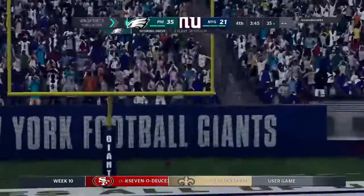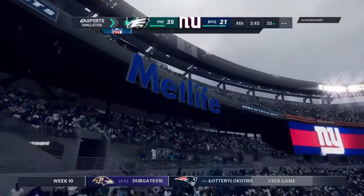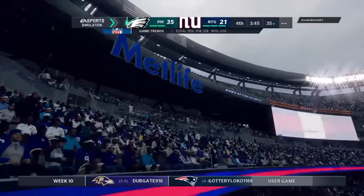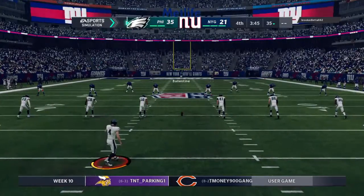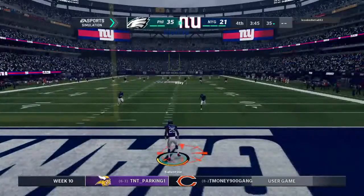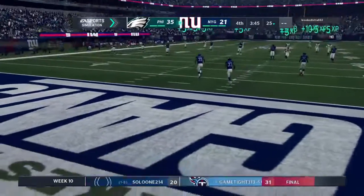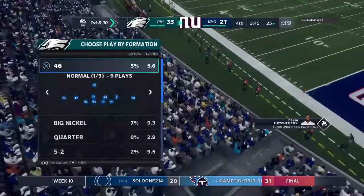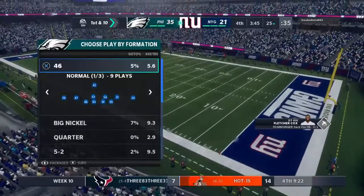And he's been a busy man, 5 for 5 now as he knocks another one through to extend the lead. 35, Giants 21. Jake Elliott to kick off for Philadelphia. Now after the touchdown, here's Elliott on to kick it away. And that one will bounce out of the back of the end zone, so we will start here at the 25.